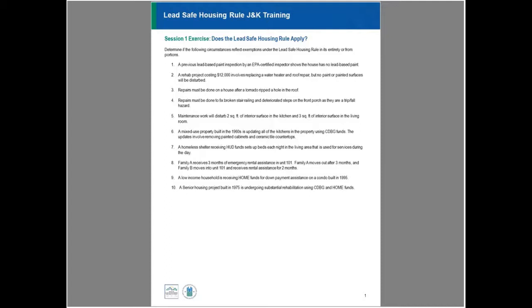all of the units. Now let's pretend we were using HOME money. So if this project was using HOME money, the lead-based paint requirements also apply to the entire project, irrespective of the designation of whether you have HOME-assisted units versus non-HOME-assisted units. All of those units in the project, whether it's funded with HOME or CDBG, all of them need to be following the lead-safe housing rule requirements. So 6 is the lead-safe housing rule does apply.